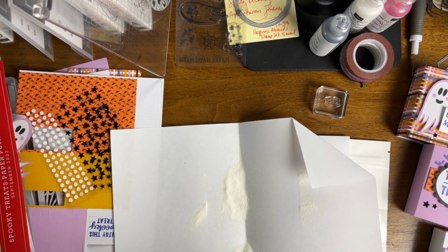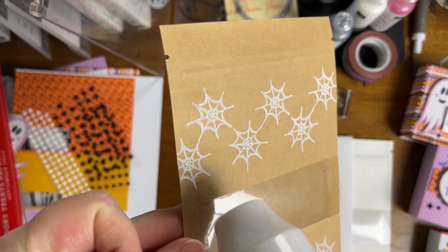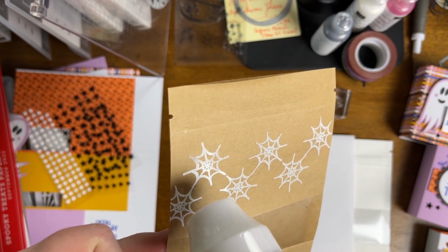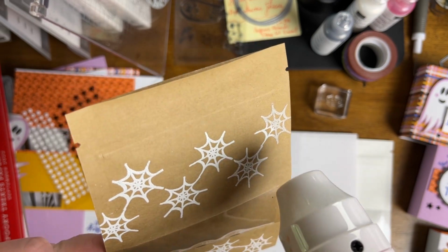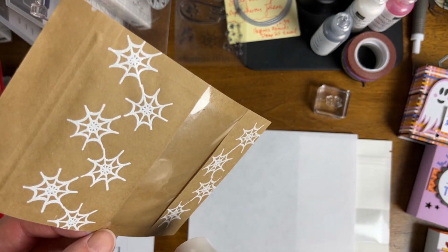So with the Peekaboo treat bags, for example, when you do heat embossing like this, what you're doing is you're taking that exclusive stamp set that comes in the Paper Pumpkin kit and you're using it with other things. You're using it with other products. So these are fun ideas, and you can use these with any of the treat packaging that you may have invested in over time, right? Whether you have bags or boxes.